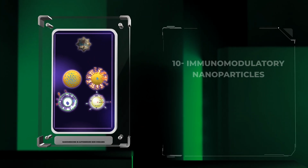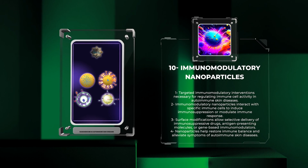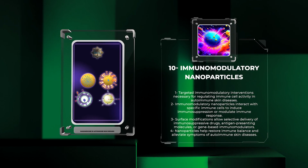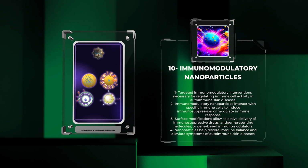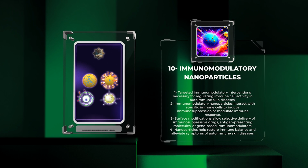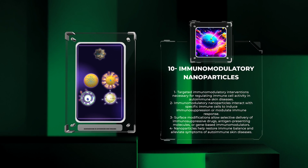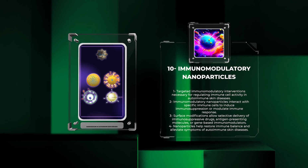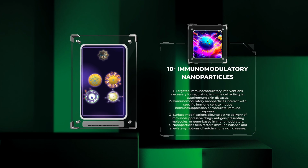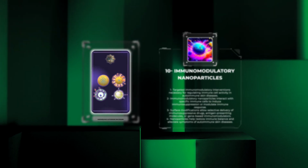process. The dysregulated immune responses observed in autoimmune skin diseases highlight the need for targeted immunomodulatory interventions. Immunomodulatory nanoparticles offer a versatile approach to regulate immune cell activity and restore immune homeostasis. Nanoparticles can be designed to interact with specific immune cells, such as dendritic cells or T cells, to induce immunosuppression or modulate immune response. By leveraging surface modifications, nanoparticles can selectively deliver immunosuppressive drugs, antigen-presenting molecules, or gene-based immunomodulators to target cells or tissues. These nanoparticles help restore immune balance and alleviate autoimmune skin disease symptoms.